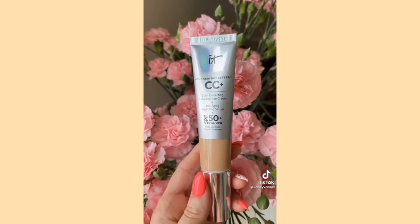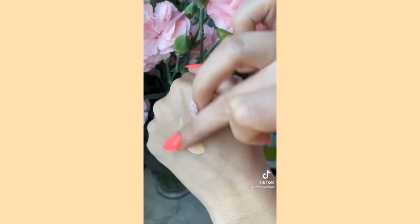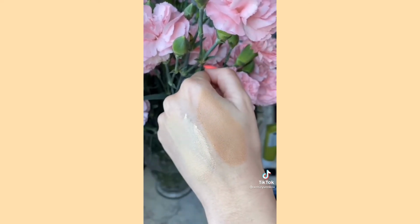I love the It Cosmetics CC cream. It makes you look flawless and that SPF is amazing, but the perfect dupe is the e.l.f. Camo CC cream. It's completely similar in texture. I would just say a little less coverage.